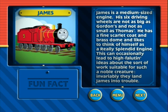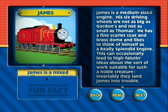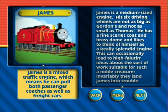James is a medium-sized engine. His 6 driving wheels are not as big as Gordon's and not as small as Thomas's. He has a fine scarlet coat and brass dome and likes to think of himself as a really splendid engine. This can occasionally lead to highfalutin ideas about the sort of work suitable for such a noble creature. Invariably, they land James into trouble. James is a mixed traffic engine, which means he can pull both passenger coaches as well as freight cars.